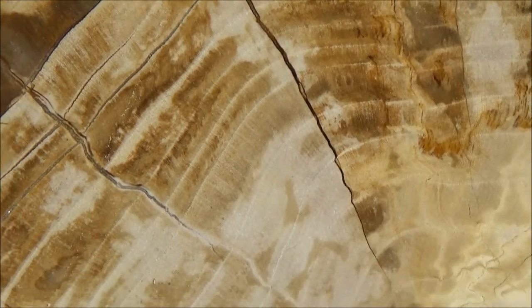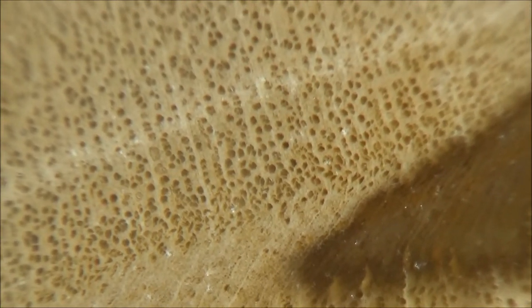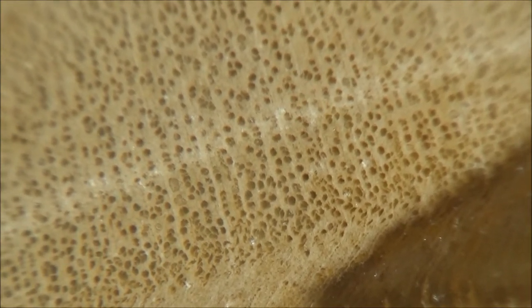Around the Oligocene period to the late Miocene, let's say roughly 30 to 10 million years ago, the place was much closer to the ocean coast at that time and likely had a warmer climate. Regular fallouts of volcanic ash contributed to the creation of the petrified wood in this area.